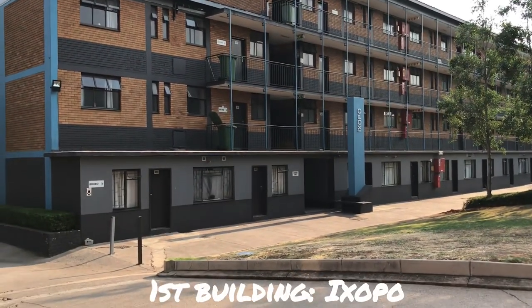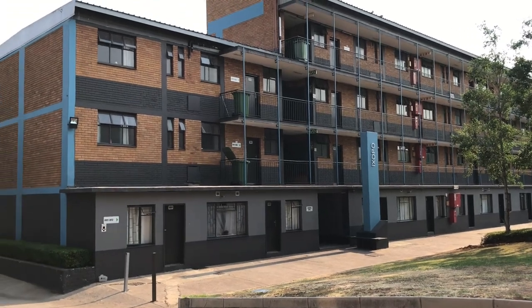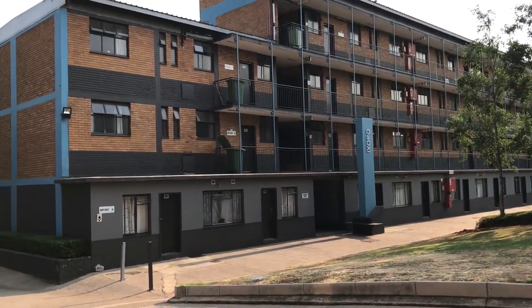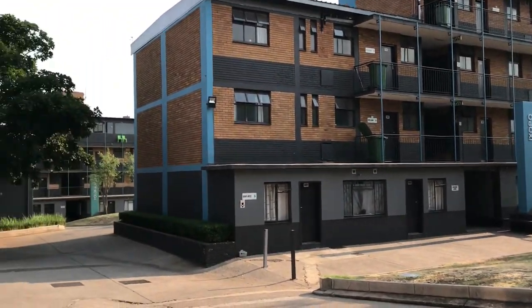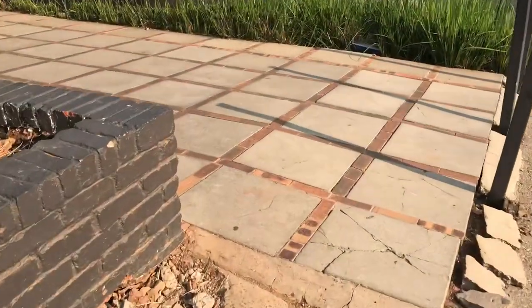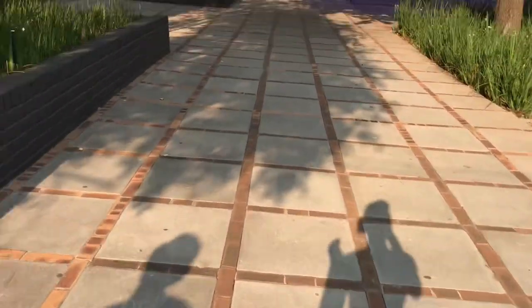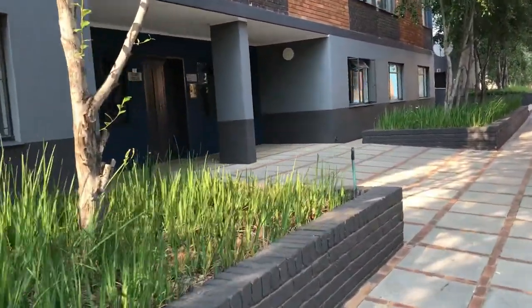So this is the first building. We have like six buildings and this one is the first one. I've never stayed here but my friend used to stay here. I want to show you the other buildings. When you go this way, we have the study center and the computer center.